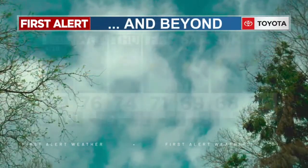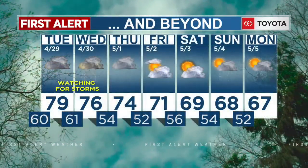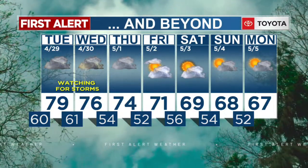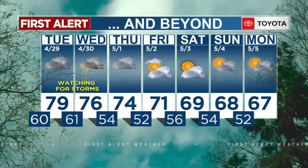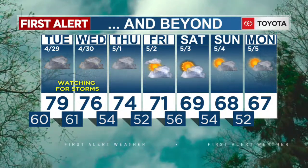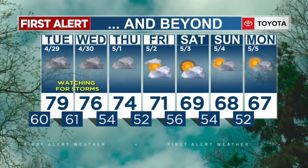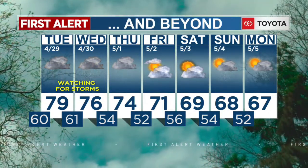Here's beyond the 7-day forecast. High temperatures do cool off a little bit, and by the time we get to the last few days on the 7 days, you're a little bit below normal. We are watching for storms on the 29th and the 30th as that system drops our way. Now, one note of caution, this timing could slide either way.